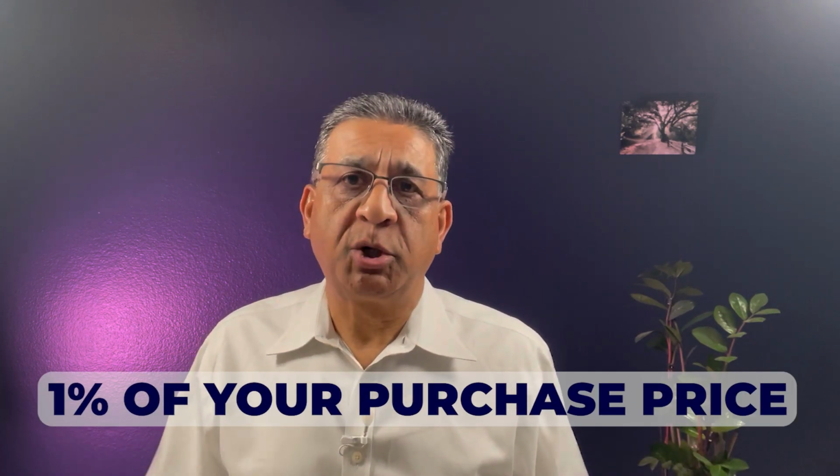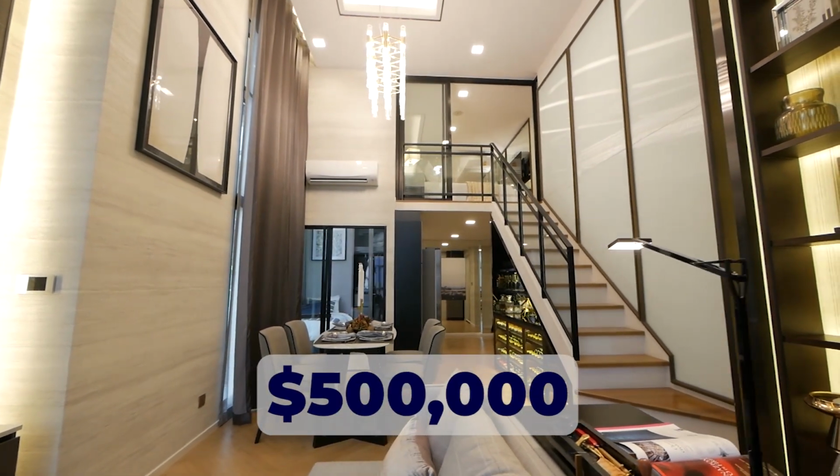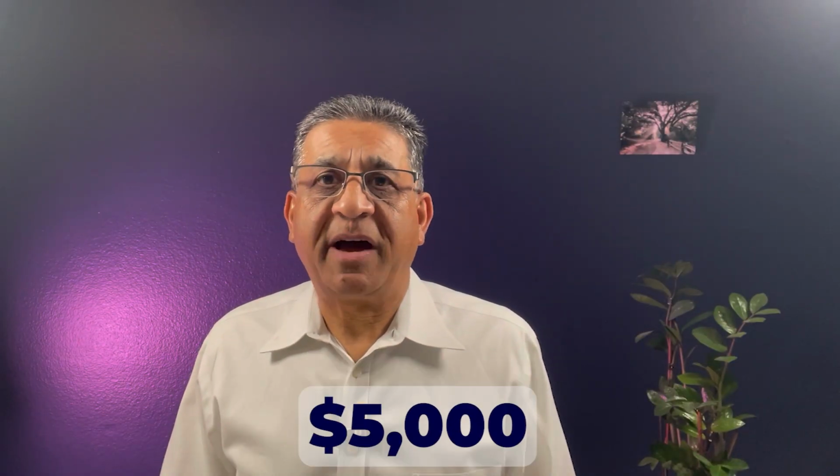So having a reserve fund is a really great way to keep your property maintained at all times, especially when it's needed and there is always going to be an emergency. One rule of thumb is that you want to keep 1% of your purchase price in reserves. So let's say you buy a duplex for, let's say, $500,000. So 1% is $5,000.